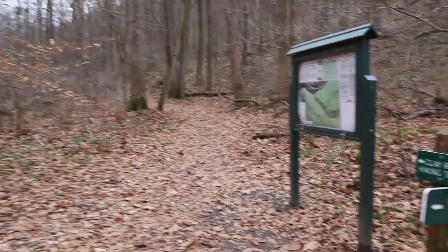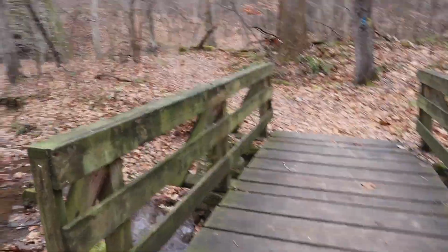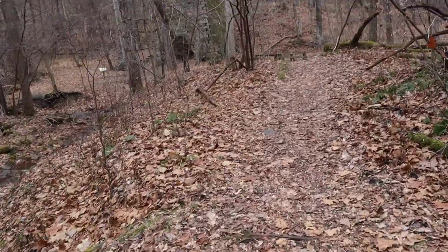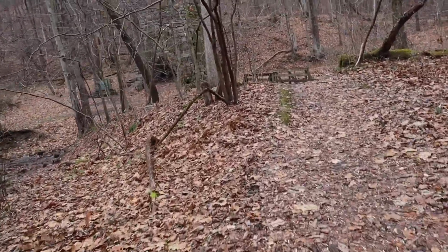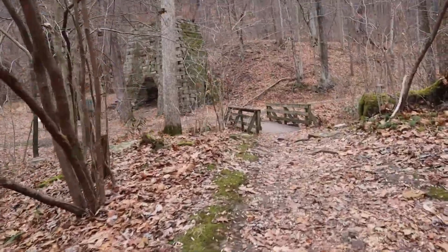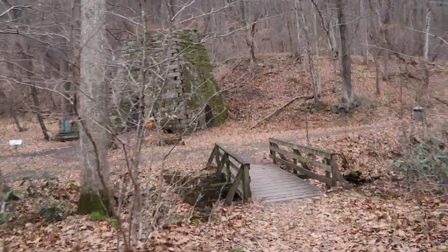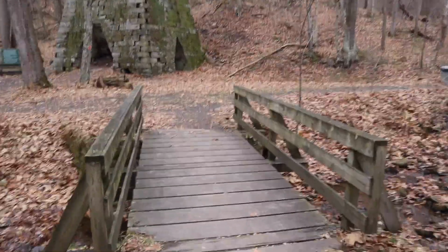So we gotta continue going right here on the Clay Run hiking trail. But I'm gonna cross over here and go take a look at that cool chimney that's over there. So we're crossing this bridge right here. There's another bridge up here that we gotta cross just to get over here to check this thing out. I don't know if you guys can see it from here, but just look at that thing. I think it's so cool. Let's get a little closer and check it out. Across this bridge here. Another bridge.